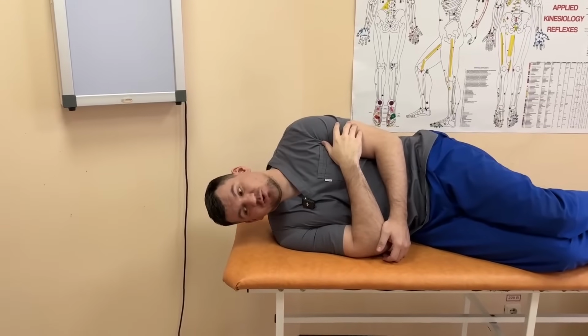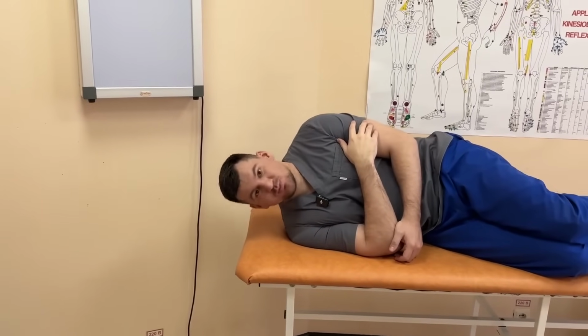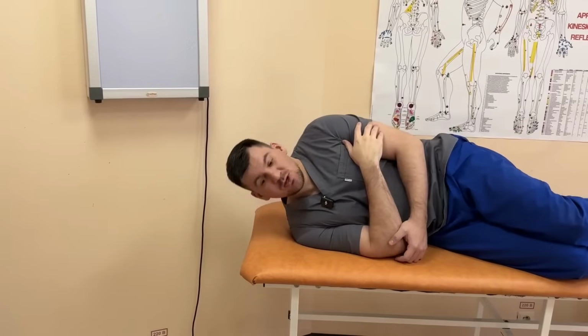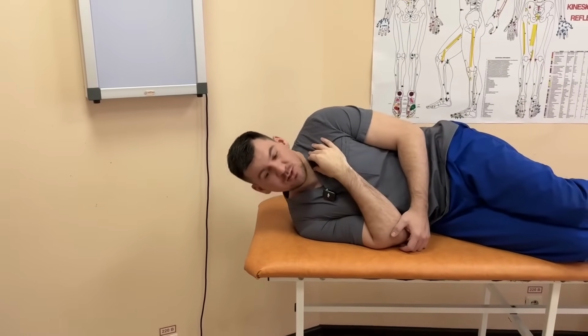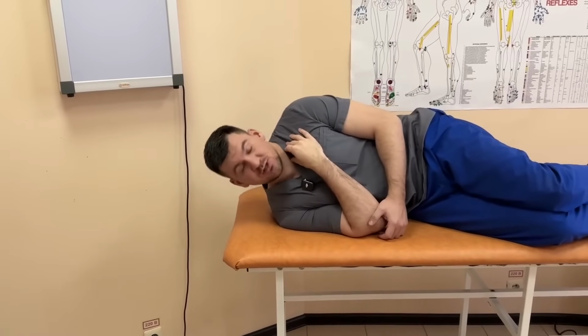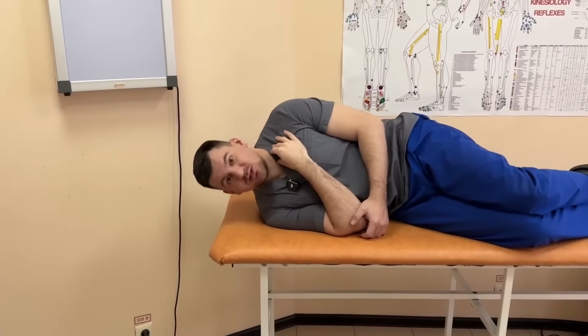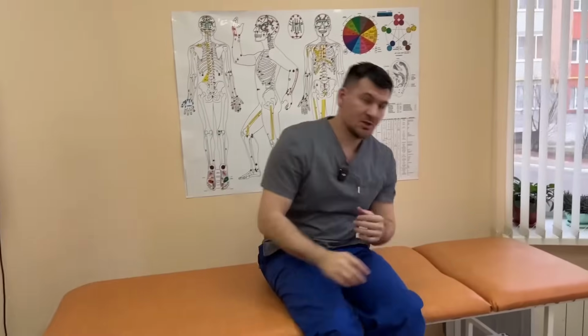If everything is in order, if it's not hard for you to hold, try to do it in motion. That is, a small movement here. You tilted your head and then lifted it. You don't need to lift it too high. Tilted, lifted. But there will already be some strain felt even by those who don't have such a pronounced weakness. Start with 10 repetitions, 10 to 15 repetitions on one side and the other side.